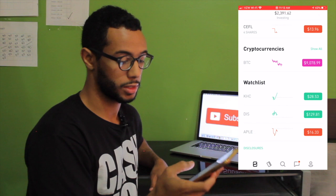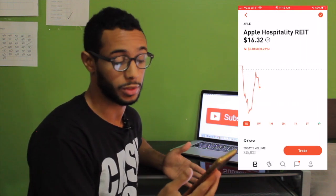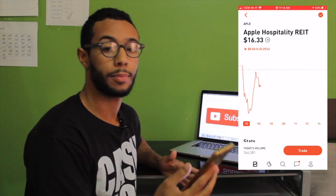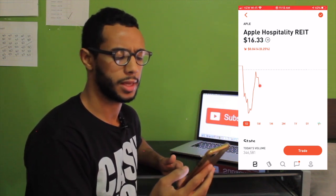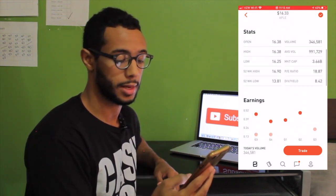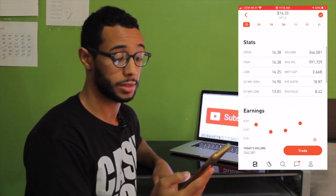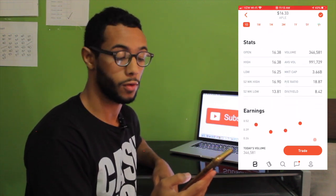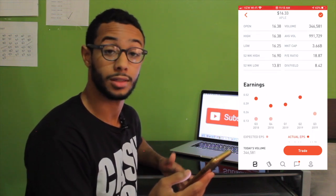Now, this is one of the ones I actually want to buy, and it's also a REIT, a real estate investment trust. It's called Apple Hospitality. They own a bunch of Marriotts, I think some Sheratons. It's the hotel business, so I don't see that going out anytime soon. The dividend yield is really, really good, 8.42%, which means for every $100, you get $8.42 over the year.